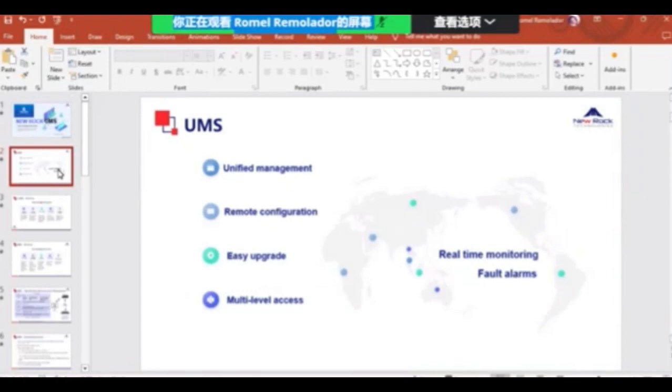You can do remote configuration, easy upgrade, multi-level access, real-time monitoring, fault alarms. So we can seamlessly manage a large number of devices and obtain the real-time status information of our devices, as well as configure or upgrade the devices, which could be on a batch configuration. And in general, you can reduce the cost of maintenance or the support cost.